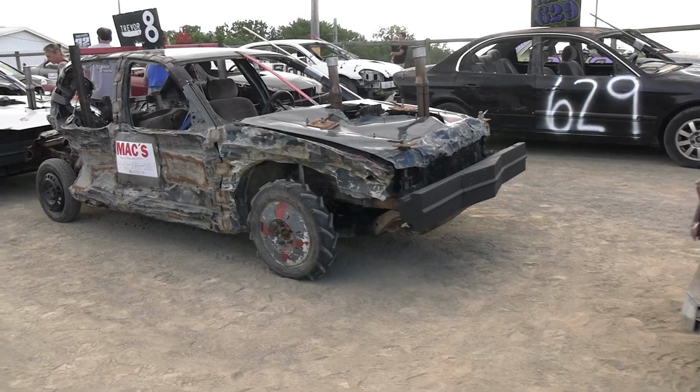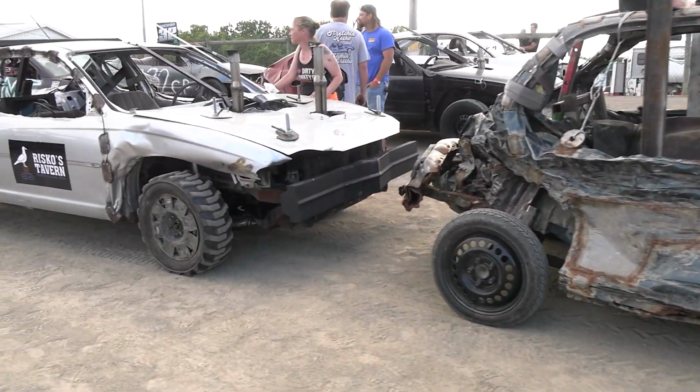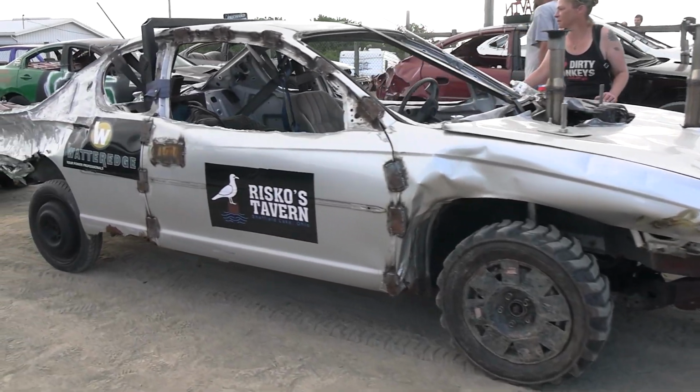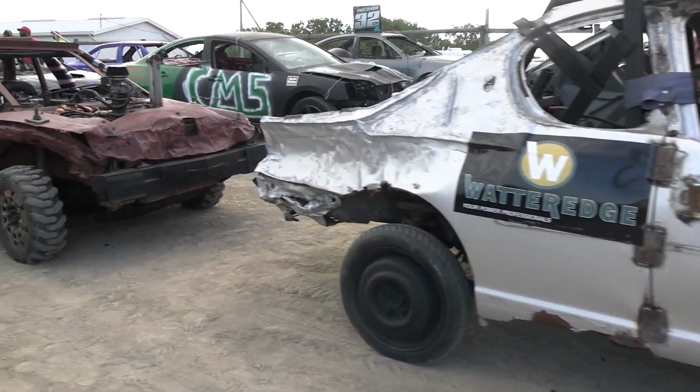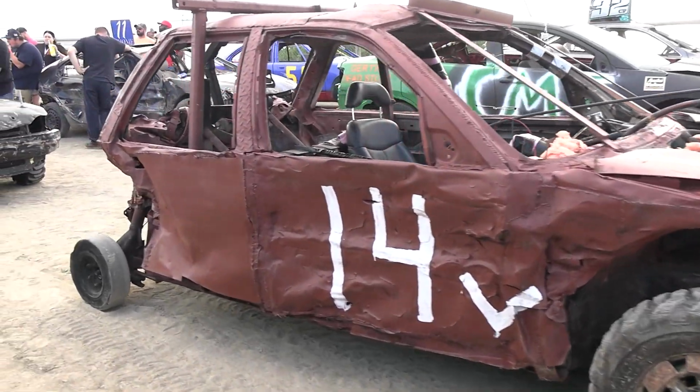A lot of fresh cars, but then some pre-rans here. They still got life, might as well. The compacts can run for quite a while. Actually, a good example is this one. This one's been through quite a few, if I remember from previous year.